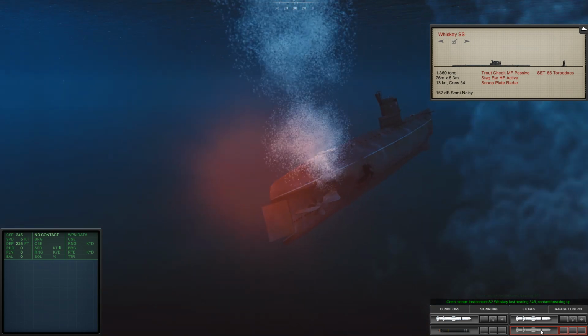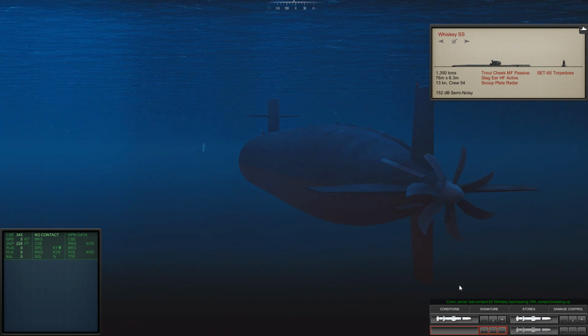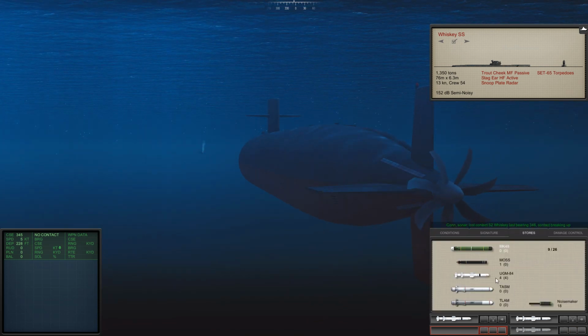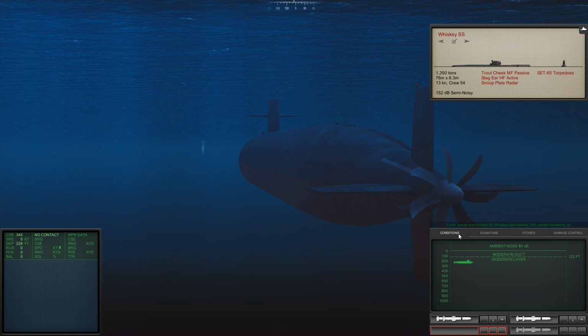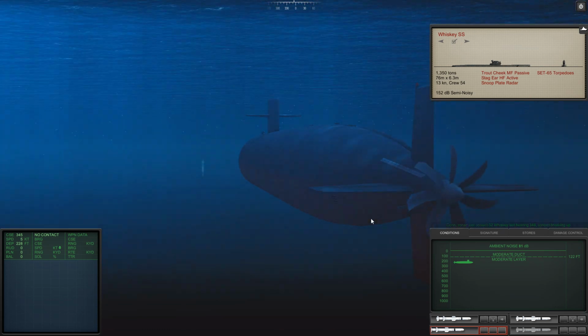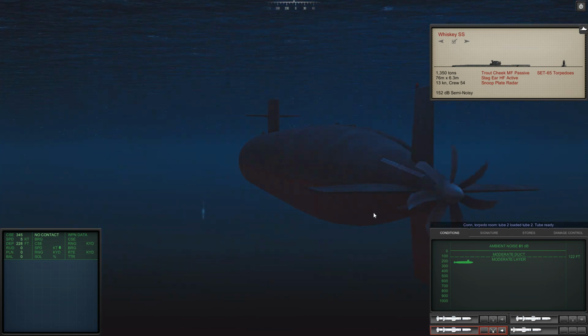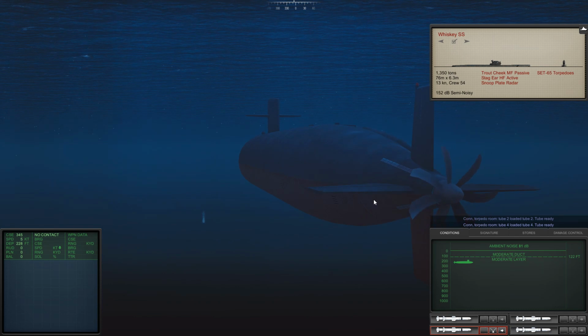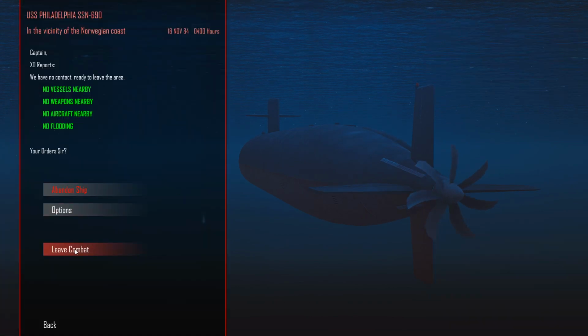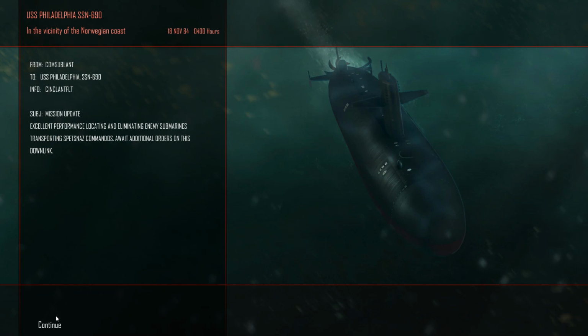Target destroyed. Okay, I'm going to reload my last tubes with whatever else I have left, which is harpoons. So the only thing I have left to engage are surface targets. I simply cannot attack anything else. Torpedo room, tube 2 ready. Con, torpedo room, okay, tubes are reloaded. Targets have been sunk. And that was the mission.